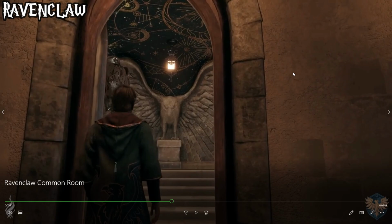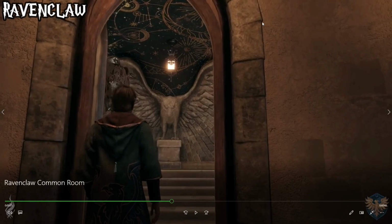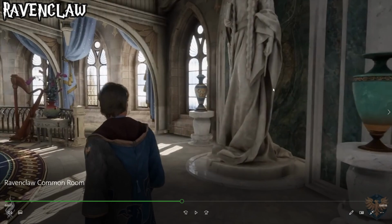So there, our bird folds open and the door swings open right into the entrance area of the common room. You can see some more astrology and astronomy type stuff up on the ceiling. There's that shot we had at the beginning with the two Greek-style vases next to the statue of Ravenclaw. There's our harp.